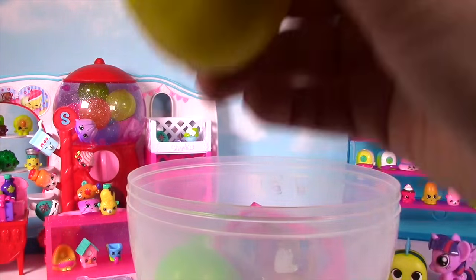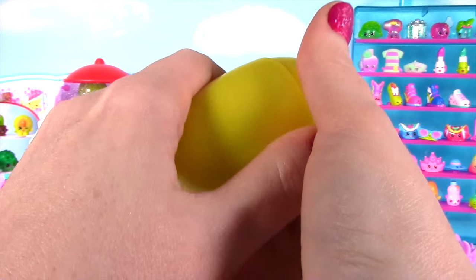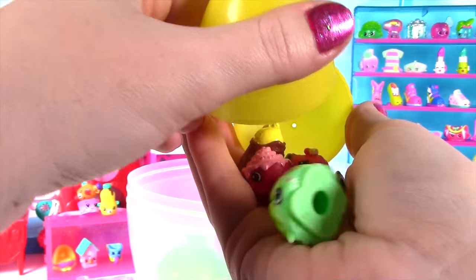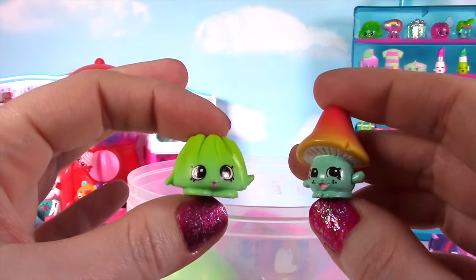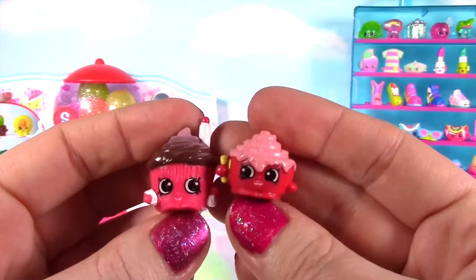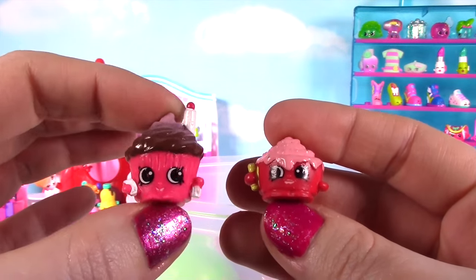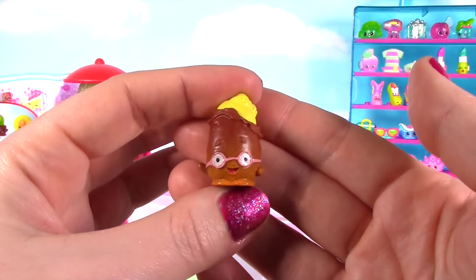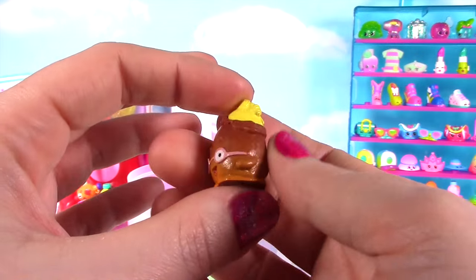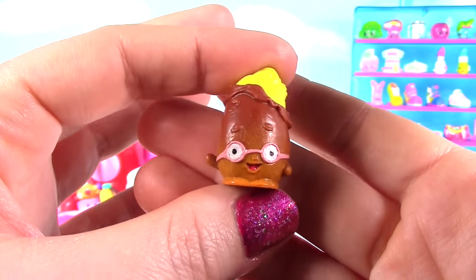How about we check out another egg? Do you think there will be more Shopkins inside? I bet there will be. Whoa. We have one of my favorites, Jiggly Jelly and Millie Mushroom. Ooh, I'd like to eat both of these. From Party Time, we have Merry Wishes. And we have Cindy Bond. And another one of my favorites from Fruit and Veg. It is Peely Potato. Looking so cute with those glasses.